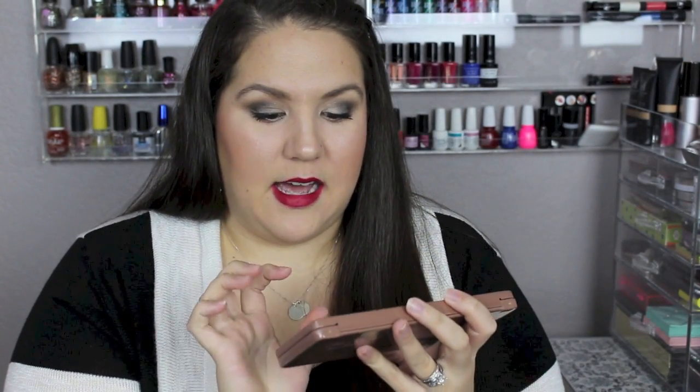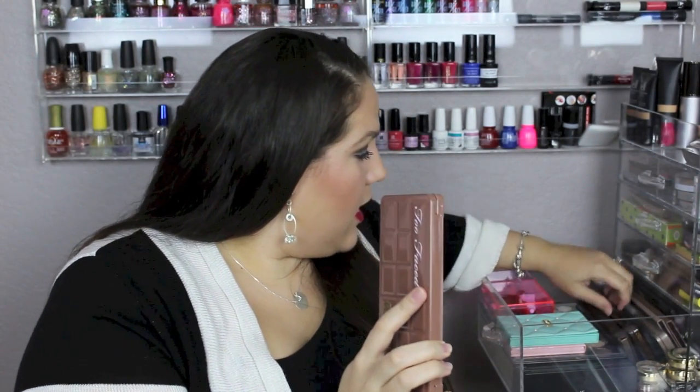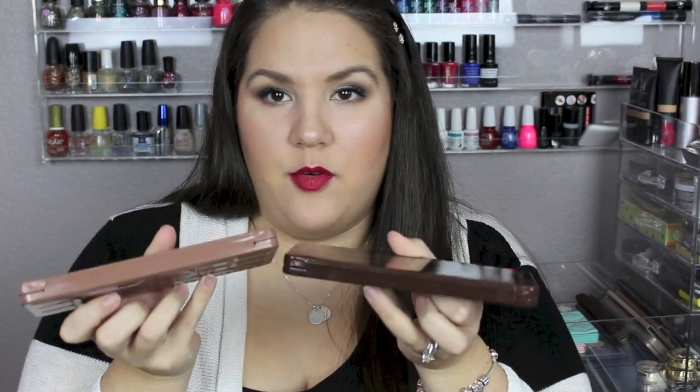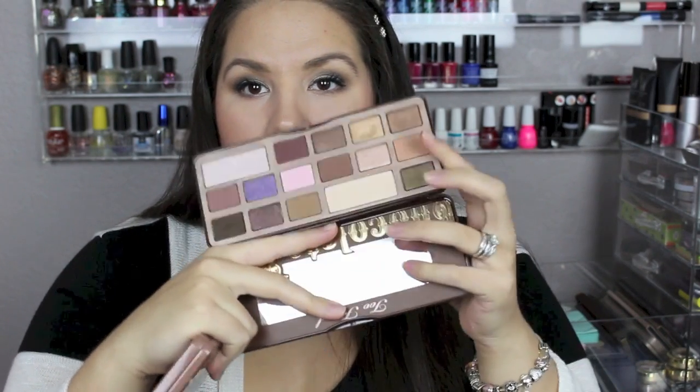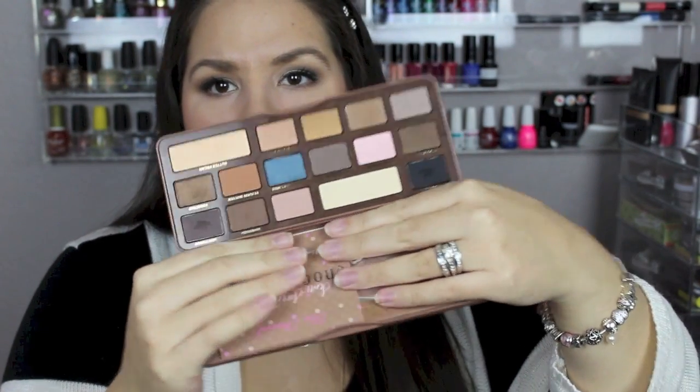And then also the new Too Faced Semi-Sweet Chocolate Bar palette. I do have the original Chocolate Bar palette here, and I had at one point switched it out for the thinner packaging, and I love this palette. It doesn't get as much use as I would like, just because it's a very neutral palette, and I have so many neutrals I don't get around to using all of them. So I haven't played with this one very much. I think I've done a look or 2 with it.